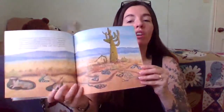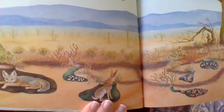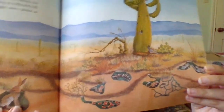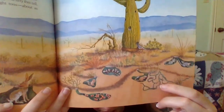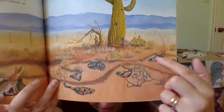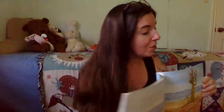Look at all of the homes we can see. I see a foxhole, a hole with a snake, a jackrabbit, ooh, a coral snake, a ground squirrel, some type of lizard I can't tell here. Look at that guy. Little pack rats, and all of the holes in the cactus. So many homes. So many homes.